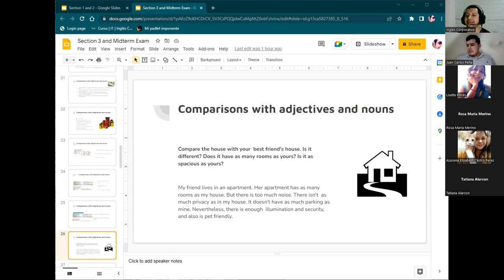And you said that it's closer to the city, right? And you like your house because there is privacy and security. There is private enough and secure enough, but there is too much noise. Yes. Okay, very good. So thank you for your participation, Rosa Maria. I like that you use different words like enough or different places to describe your house. And it was really good homework. Thank you. Now I want another volunteer.